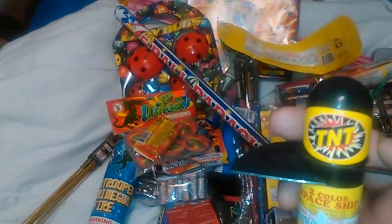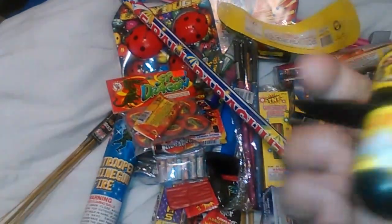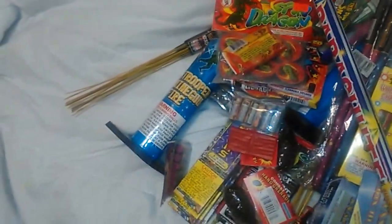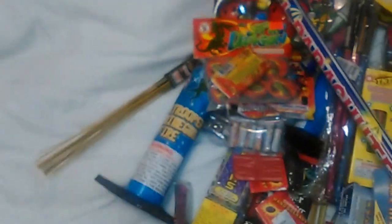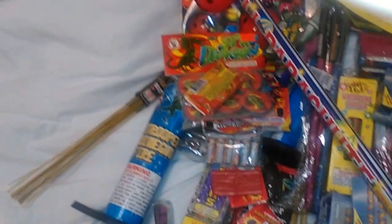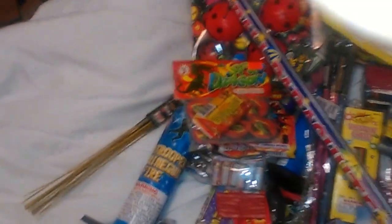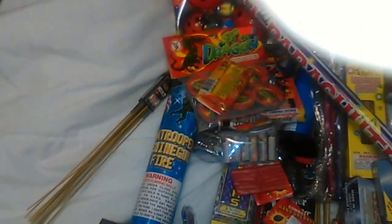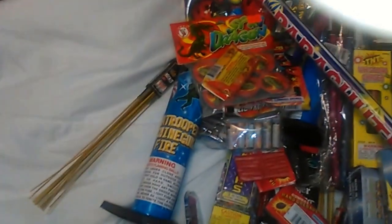2-color spaceship by TNT. I guess it spins and zips up in the air. I haven't tried this yet. Another free item. And I got 3 mini cakes that they tend to throw in. I got others, but I'll show that in another video. This is just me unboxing this box of a variety of stuff that, like I said, I completely forgot I had, or leftovers from previous years or whatever.